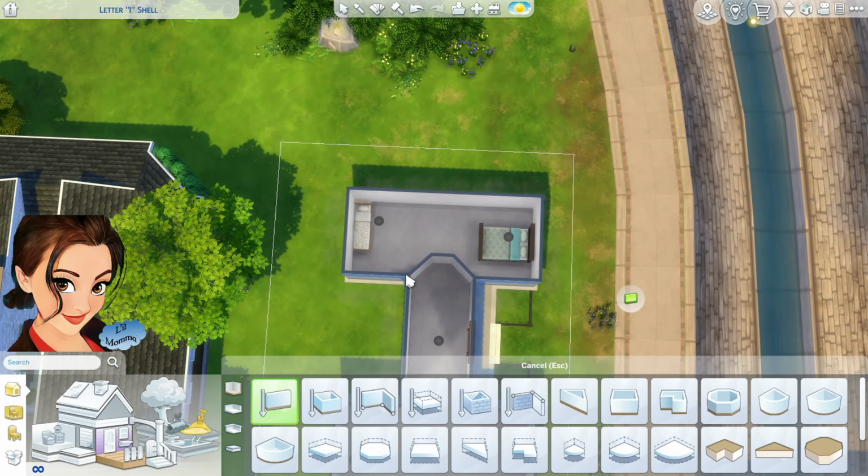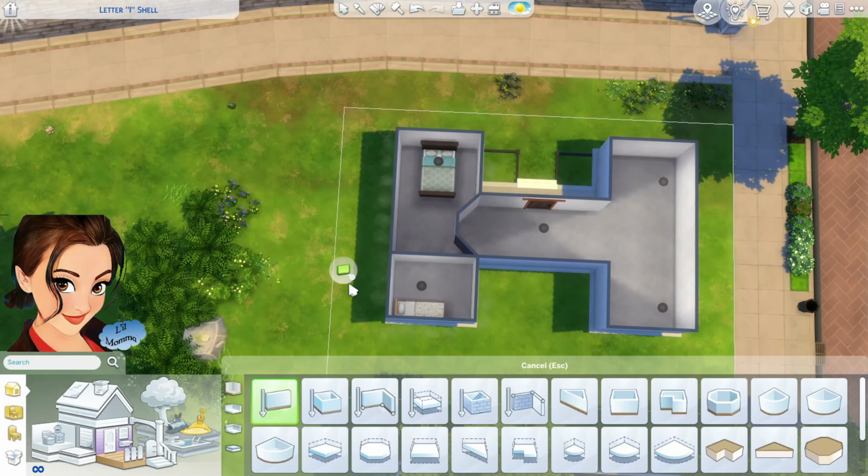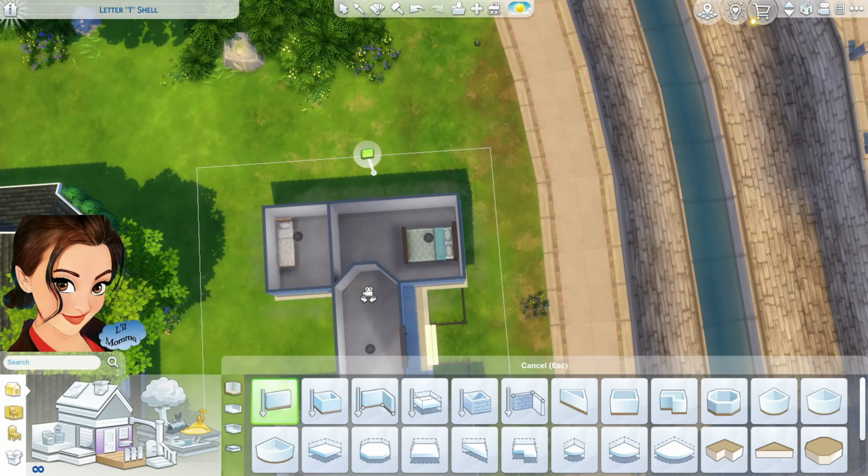Oh, that's too narrow. Get over there. Stop it, it's driving me nuts. Stop it. There we go. So that's a good size for that bedroom.